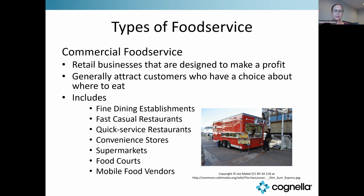So commercial is where you have to attract customers. You don't have an on-demand customer. So you're going to need to do certain things and have certain appeals that bring in business for you. So this can be anywhere from fast food to fine dining establishments. This can also include convenience stores. Do you have a certain pull that's going to bring people in for a particular product, and then maybe they'll buy other things in addition?